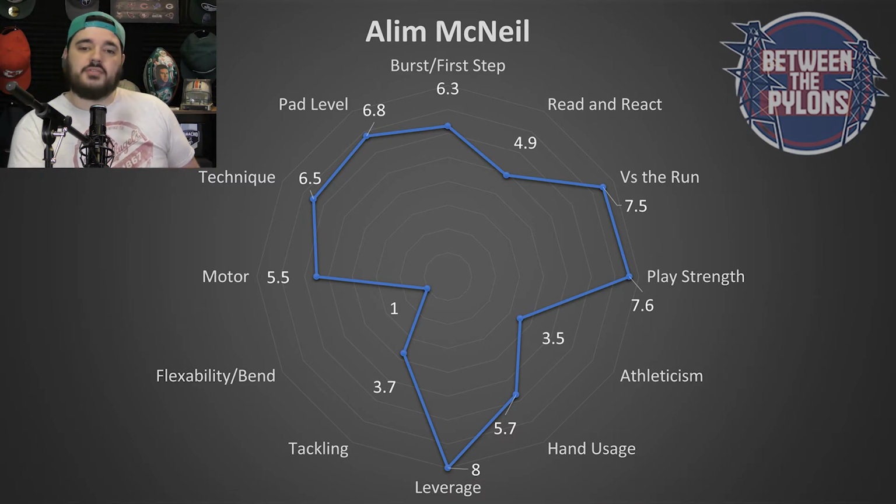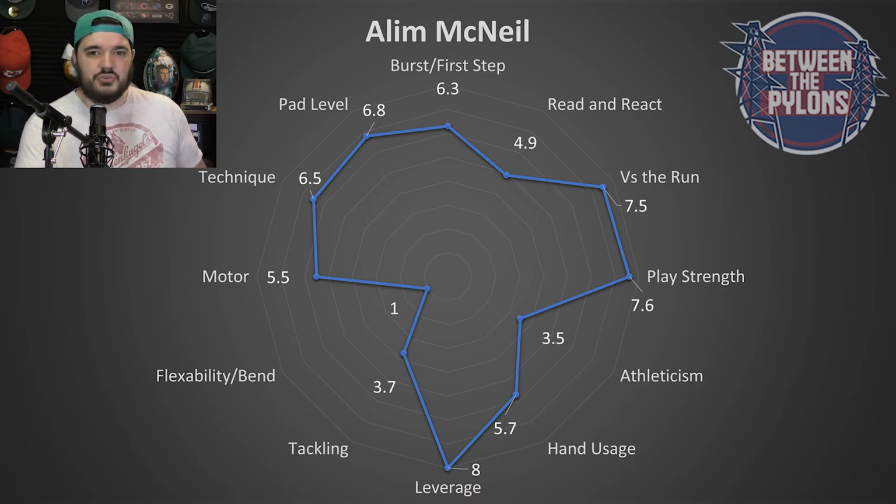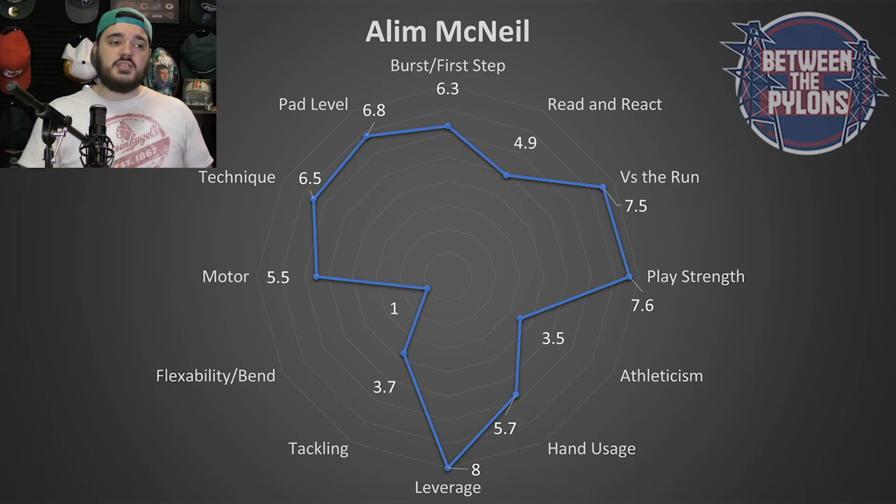Athleticism at a 3.5. I mean, come on, guys, that's not his game, right? He gets off the line fast, but his lateral quickness is not special by any means, and that's not going to be his game. That's not what I'm expecting him to do at the NFL level. So 3.5, a negative grade, but okay, who cares? Hand usage. This is very good.